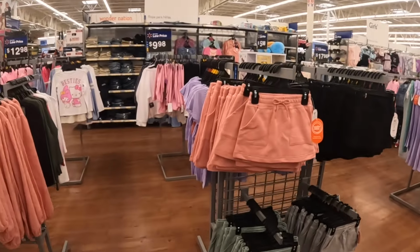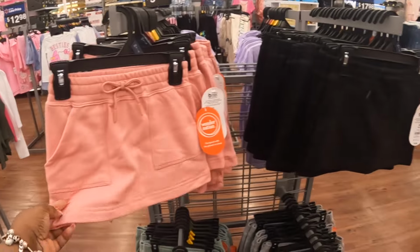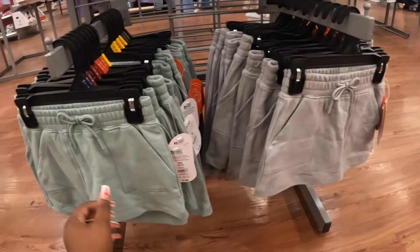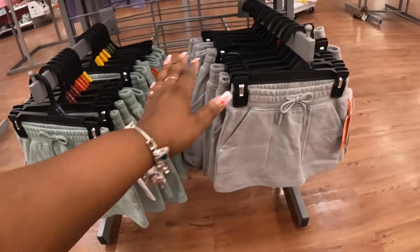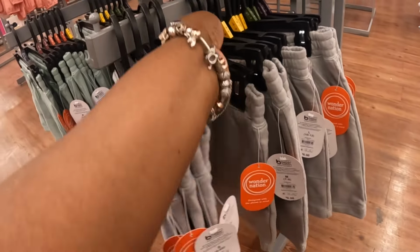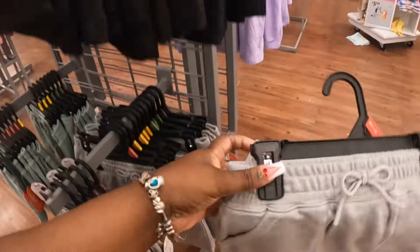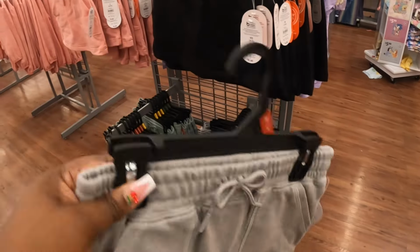Y'all, I found them. This is what I came here for. So there's a pink one, a black, and a gray. And this one. So yeah, I'm gonna get this one for Riley. I'm gonna get the gray and the black one. She is a 7/8. I'm gonna get this one. Yeah, I like this little skirt. I just had to have this skirt.